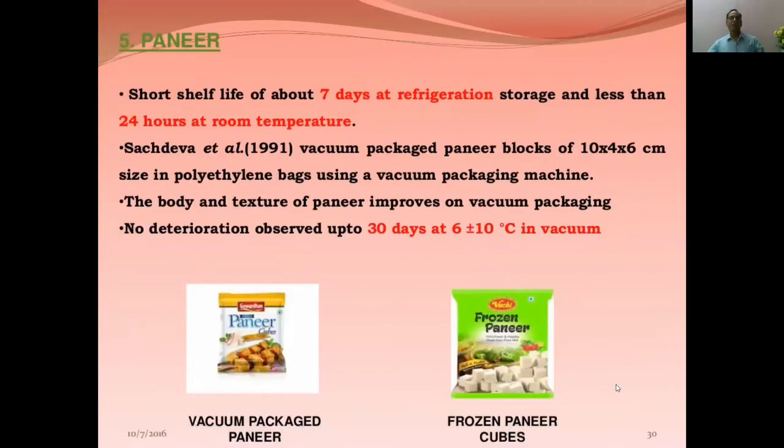Next is the paneer. Paneer has a shelf life of 7 days at refrigeration at 4 degrees Celsius. Paneer is packed in blocks of 10 by 4 by 6 centimeters in polyethylene bags, as well as vacuum packed plastic. I have seen HDPE, it is being packed in plastic, very well printed, and now vacuum packed. No deterioration is observed up to 30 days at 6 plus minus 1 degrees Celsius in vacuum. So the paneer is vacuum packed, and frozen paneer cubes are there, which have a very good shelf life. So that's how the paneer is packed.